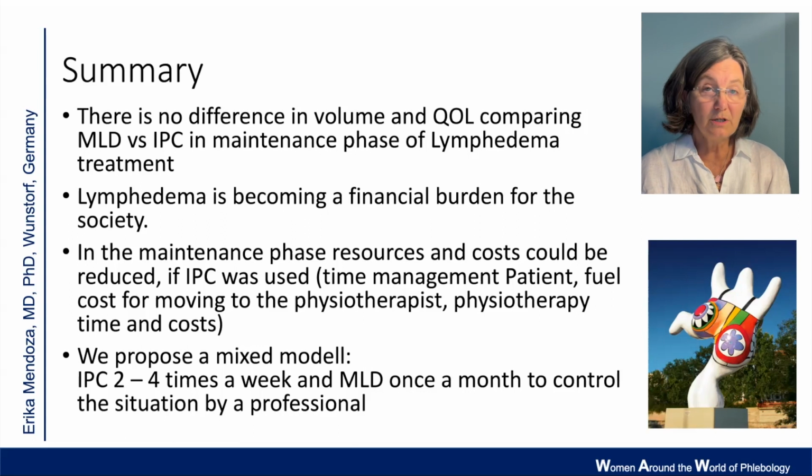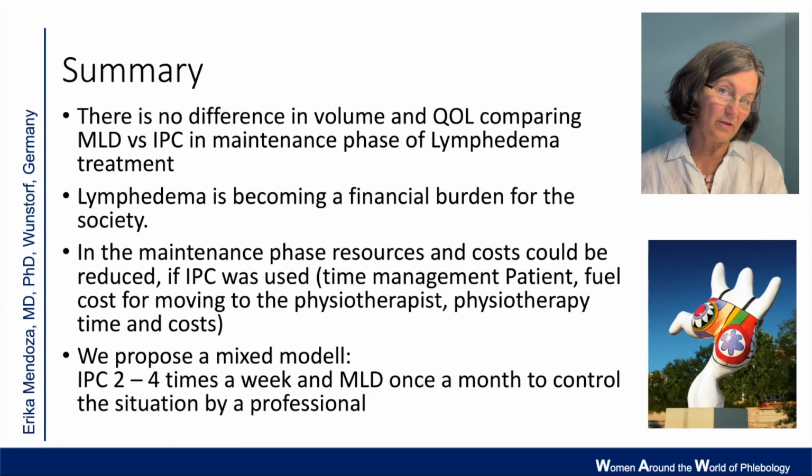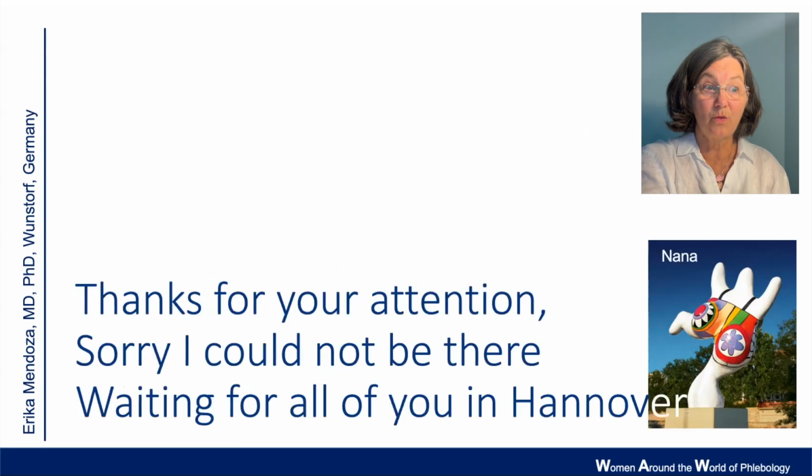So I personally propose a mixed concept, not taking the patient completely out of the physiotherapist's place, but having a visit once a month and not once a week or twice a week, and the rest of the time self-administering the IPC. So thanks for your attention.